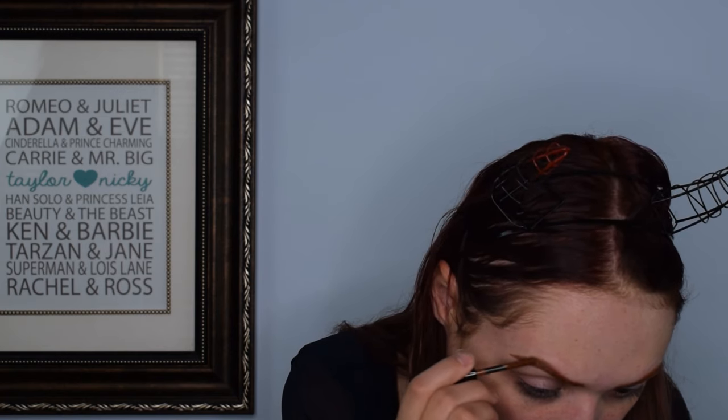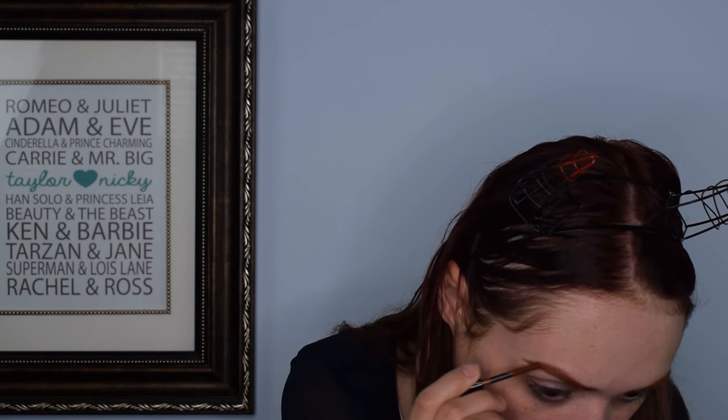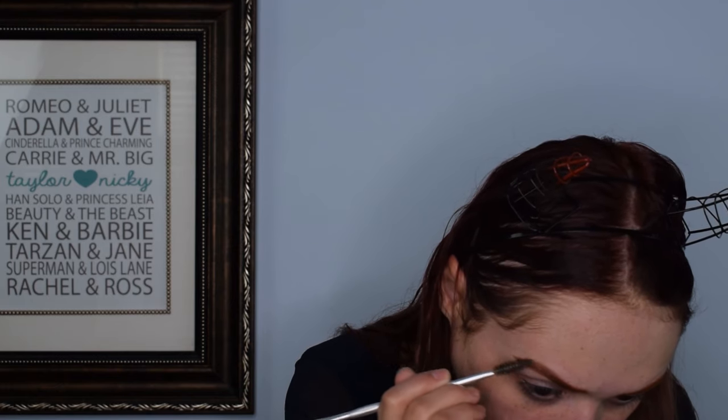Let me just say, it's the color, it's not the product. I actually am a very big fan of how everything's applying so far. I'm kicking myself for the color. I should have known better than to buy a color that I've never used before, that's so far from my comfort zone. I should just stick to brown, but I was thinking, oh, I've got red hair, let's try something new. So they don't look great right now, but this is always my process: I get a really rough shape, and then I go in there and clean it up.